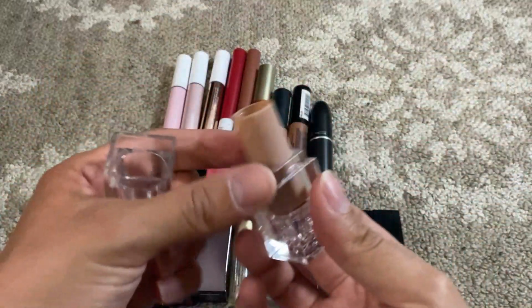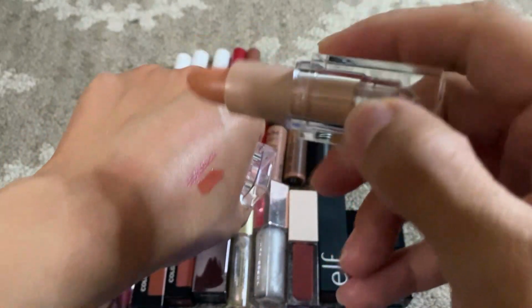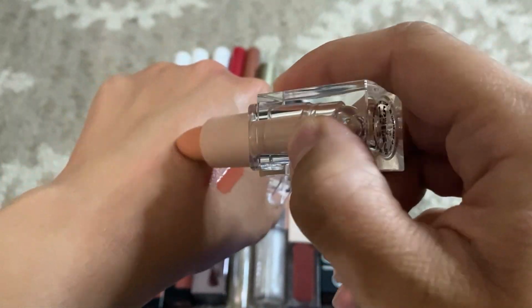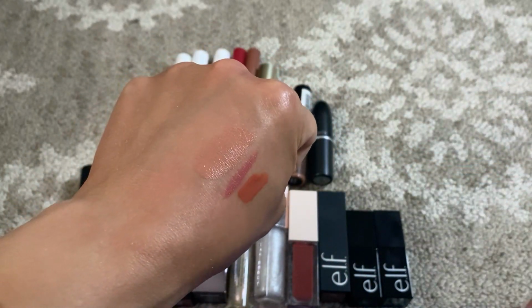This is the KKW lipstick in 1.5 nude. Just don't reach for this one anymore. They don't sell it, so I'm gonna go ahead and declutter that one.